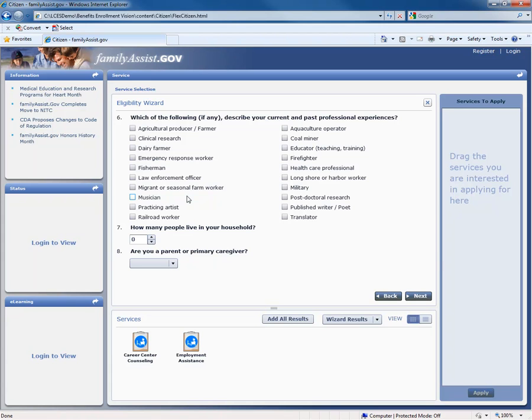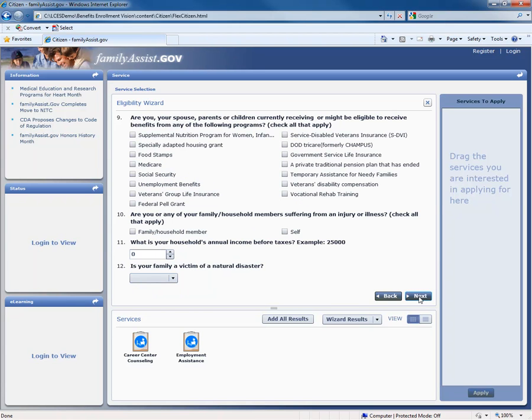I was working as a teacher, there's educator, and there are 4 people in the household, and yes, I am a parent. So we'll click next. Taking a look at the list of available services, I'm going to specify that I'm also interested in unemployment benefits. We can see that a third item has now been added to my list of services.